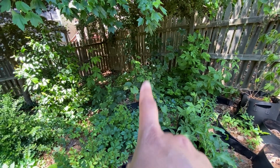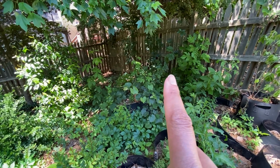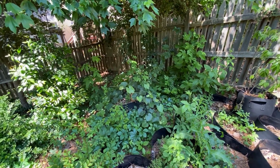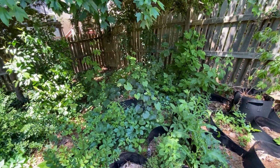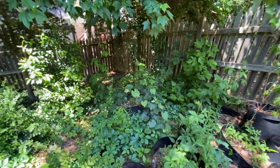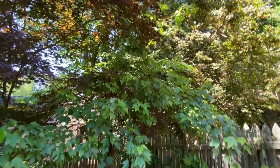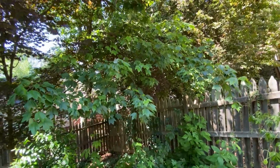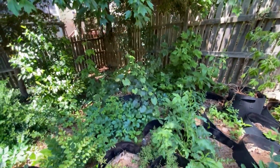That over there is going to be my grape patch that I want to get a whatchamacallit, I want to get a trellis up for the grapes and move them to a sunnier area because these trees, I have to prune these trees because they're not even on our property, just the branches are. So I want to get rid of that so we get more sun back here.